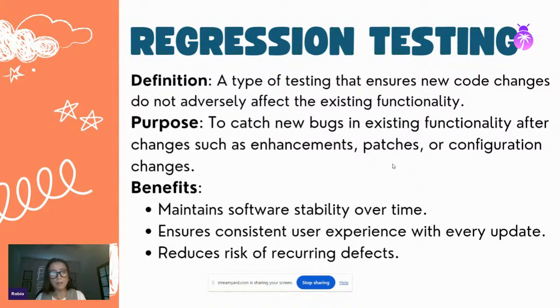But at the same time, this bug fix or new feature could affect other areas of the code, because all developers' code is sharing one code base. The purpose of regression testing is that after the bug fix or new feature, we repeat all of the test cases against the different areas, especially the most critical features. The benefit is maintaining stability and reducing defects in production.